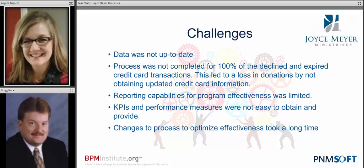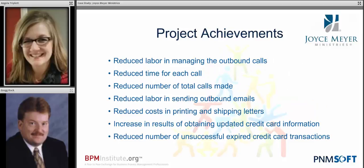We had this complex process. It was 100% manual, and we used Sequence then to be able to automate this, and we were super excited as we implemented this, as I said, on November 1st of 2015, and PNMsoft actually really helped us through the flow, understanding our process, and then being able to implement.